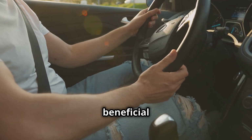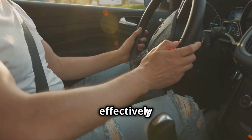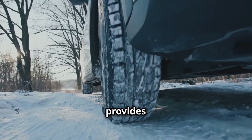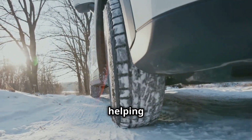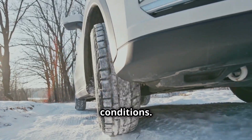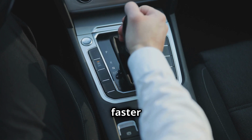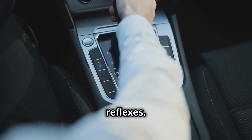ABS is particularly beneficial for less experienced drivers who may not have the skills or experience to react effectively to a skid. It provides an extra layer of safety, helping to prevent accidents caused by panic braking or slippery conditions. Even experienced drivers can benefit from ABS, as it can react faster and more precisely than human reflexes.